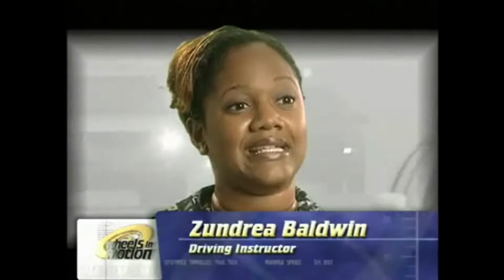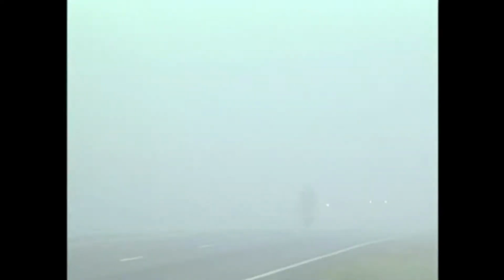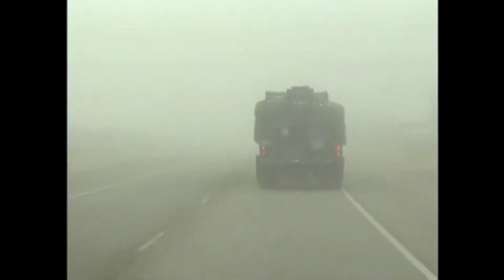Driving instructor Zandrea Baldwin emphasizes to use low beams, not high beams. If you have your high beams on, the glare is going to come back toward you from the fog. The fog is pretty much like a light, and if your light is shining against the fog, it's going to glare back into your windshield, and it could actually cause temporary blindness. Because of the reduced visibility, it's vitally important to slow down and stay slowed down.